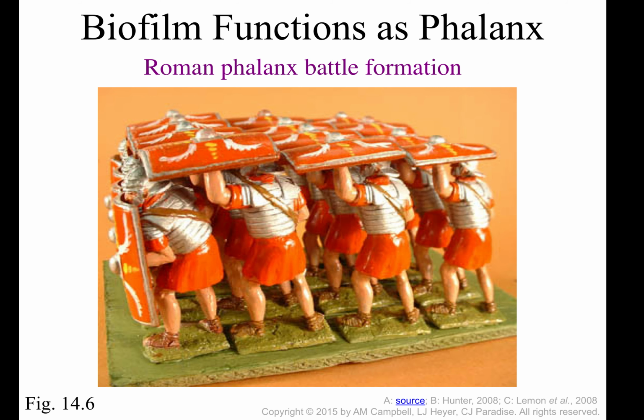So we talked about in the last podcast about how bacteria can communicate with each other through quorum sensing. They can also produce biofilms, which are extracellular molecules that form this film, and they act to help the individual bacteria in a community.